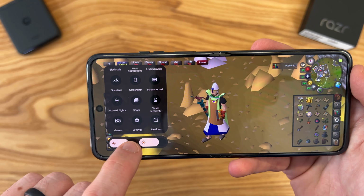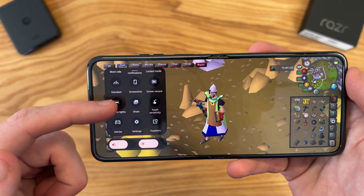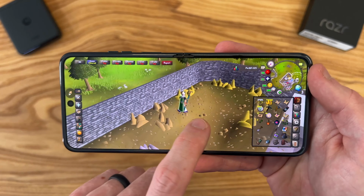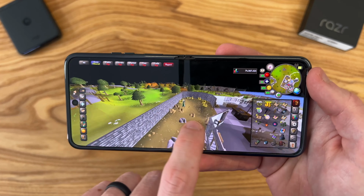But there's a lot of software benefits I've also found with this Razr as well, like all the gaming features this phone has. Even though it's a bit wider than your standard conventional smartphone, I was able to play Old School Runescape at 144 Hz refresh rate with no performance issues at all.